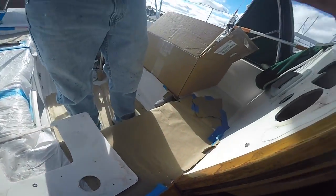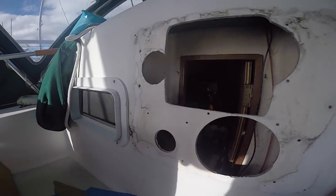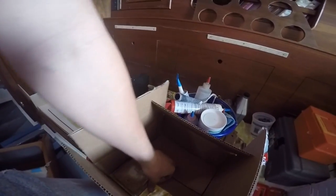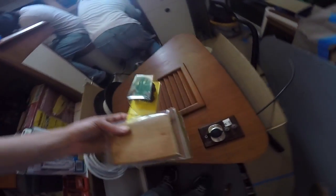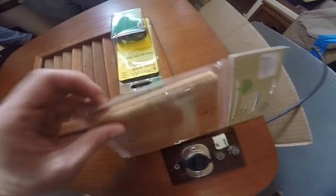As well as the exterior in the cockpit, where we mounted the new Zeus chart plotter, as well as one Triton multi-display. Brandon also inspired me to do a little electronic install of my own. New USB charging ports, both in the V-berth and near the companionway.